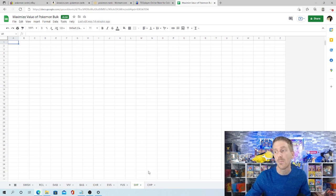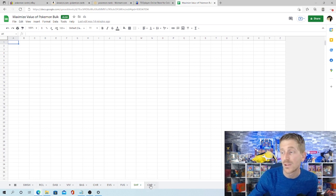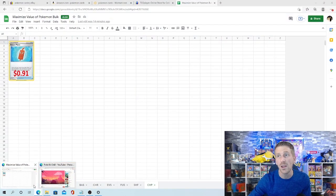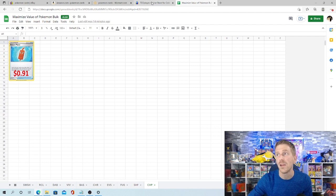Shining Fates is just not producing anything outside of those ultra rares that is worth pulling out of your bulk. And then finally, Champion's Path does have one card that has creeped up in value quite a bit, and that is Rotom Phone, up to 91 cents. So you might be saying, Danny, this is great, but this changes all the time. Where do I find this information? Well, I'm going to tell you.